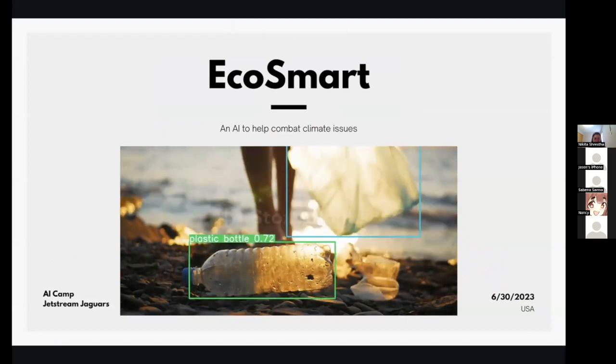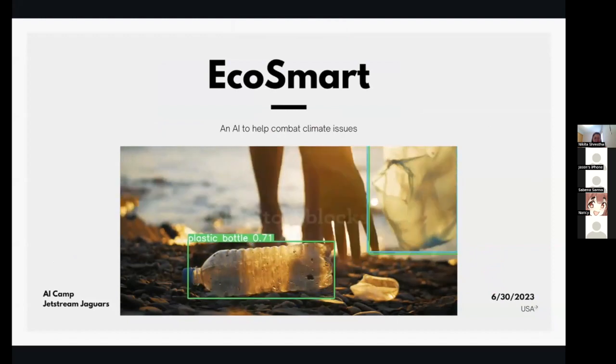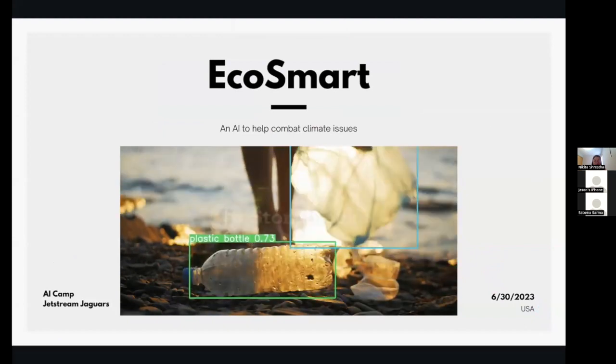Hi, this is our product, EcoSmart, and it's an object AI tool that can be used to basically detect objects and sort trash from recycling.